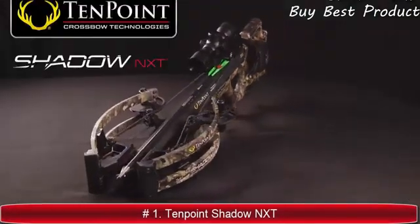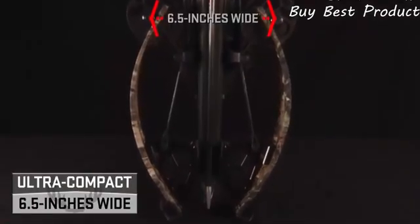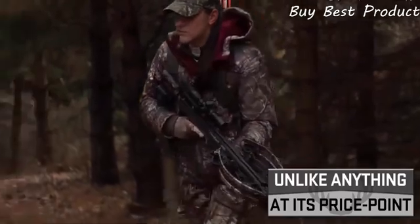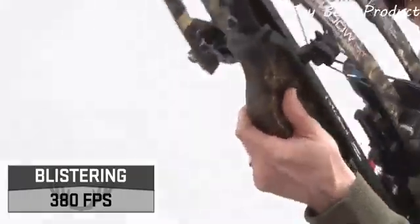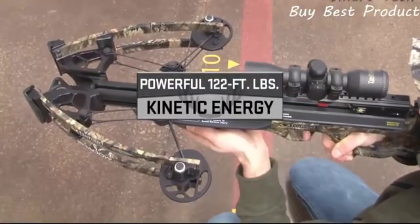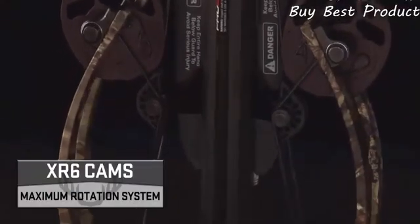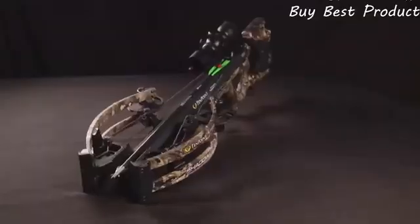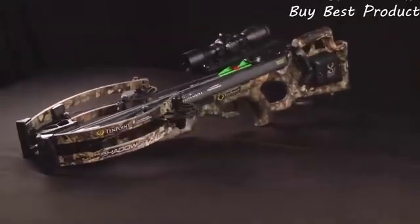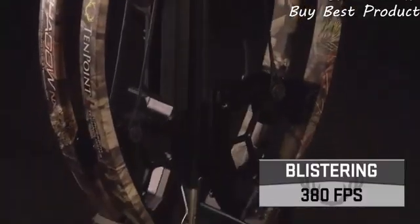Meet the Shadow NXT. Measuring an ultra-compact 6.5 inches wide, the Shadow NXT is unlike any crossbow at its price point, shooting up to 380 feet per second, generating a powerful 122 foot-pounds of kinetic energy and tack-driving accuracy. Fueled by XR6 cams and vector quad cable technology, the NXT bow assembly is the difference maker for this top-of-the-line crossbow. The maximum rotation cam system powers the dual flex limbs, generating devastating speeds at 380 feet per second.